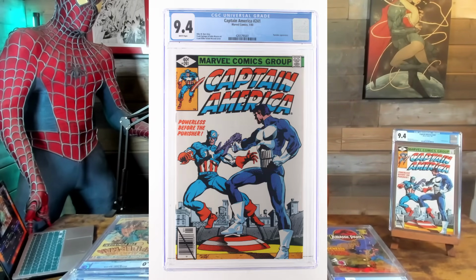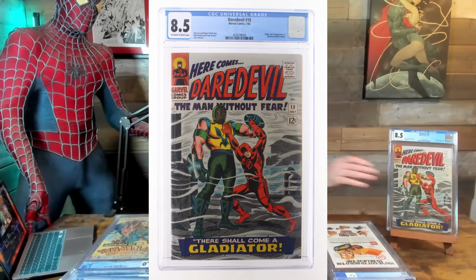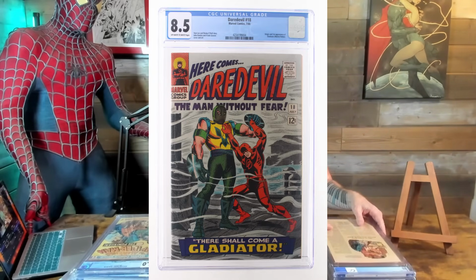Captain America 241, 94, 125. Daredevil 18, right? 18, 85, 219. Then we got Spider-Man, Nicolas Cage, Spider-Man 96.